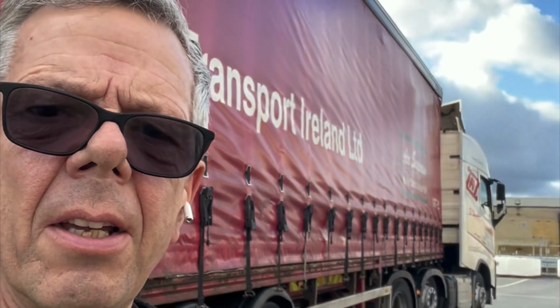Still in the UK, doing what I do when I'm at home, and for a few extra pennies, do a bit of agency driving. Today I'm in Worksop, driving a 40-foot Arctic, picking up empty IBCs that are going over to Ireland. So I should take these to Heysham Docks, drop the trailer, and then pick up another trailer ready for Monday. So yeah, that's what I like to do during the week anyway.